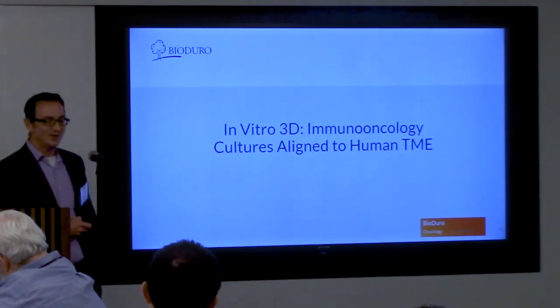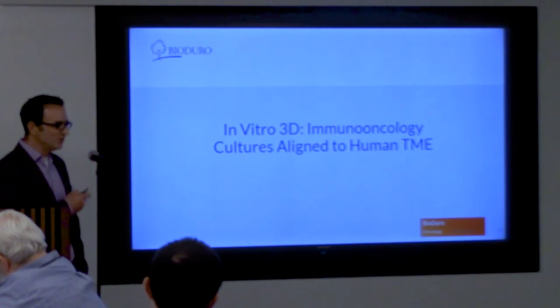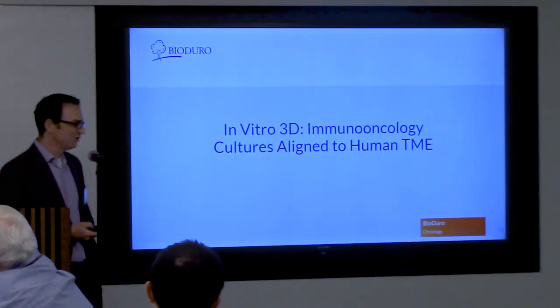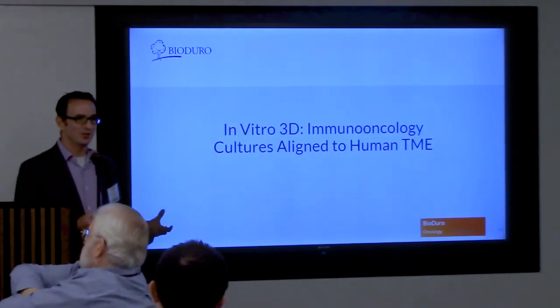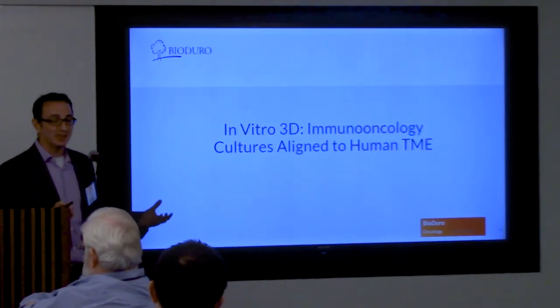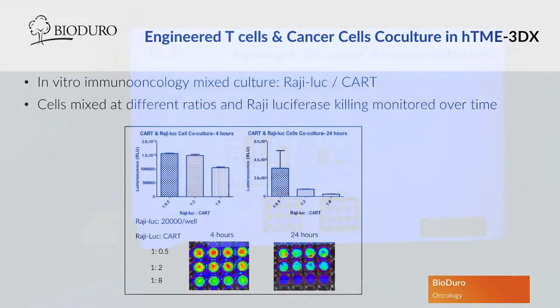But some of the exciting things I want to come back to have to do with utilizing that in vitro 3D culture system within an immune competent setting. I shared with you the basics of that 3D culture system in a setting where we didn't have any immune cells present. And here's where we do. This is essentially taking a luciferase-tagged cell line, Namalwa, a Burkitt's lymphoma line, and mixing it with a defined CAR T.